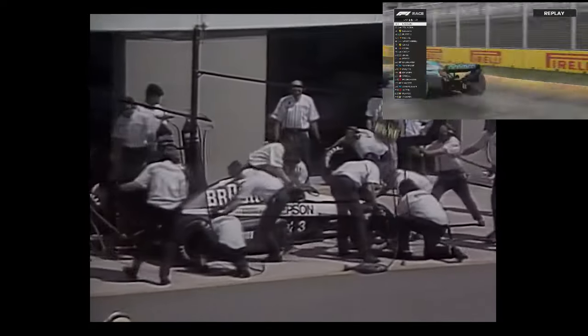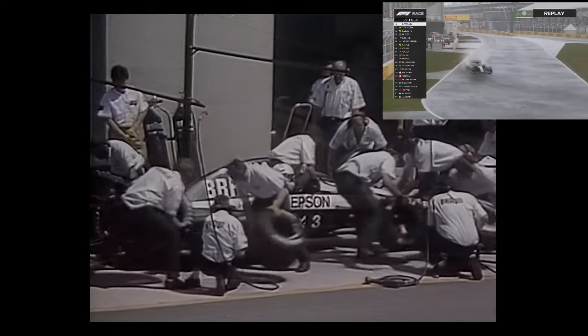There is Satoru Nakajima, who has made it back to the pits in the Tyrrell. Kind of didn't look too bad, did it? No, I thought for sure he had damaged those wheels when they went hard into the concrete wall, but... Sometimes they look at the suspension when they're changing their wheel around.